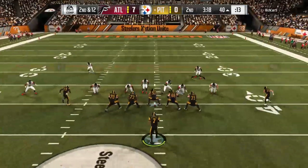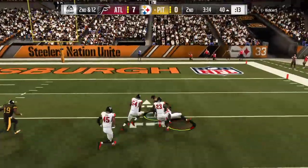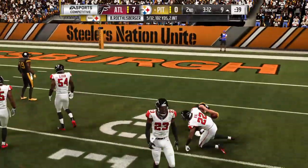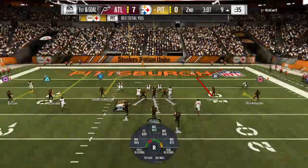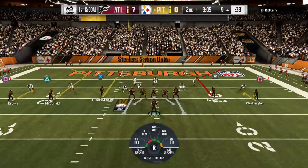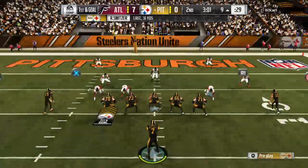From the gun, it's Roethlisberger. Oh, he took that in one-handed. What a grab. That goes for a gain of 31. You know I'm going to lean towards the defender, right? You know I'm going to do that. I know. That's a tough situation for him as I see it.